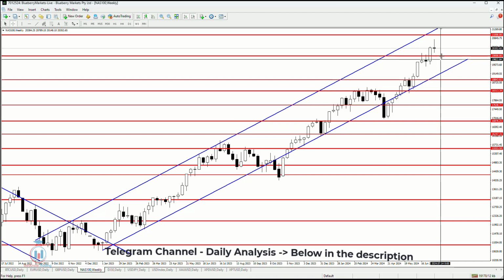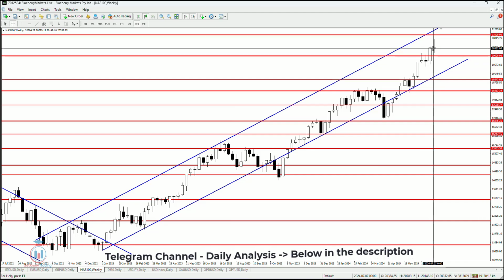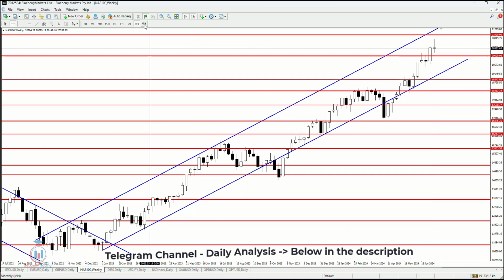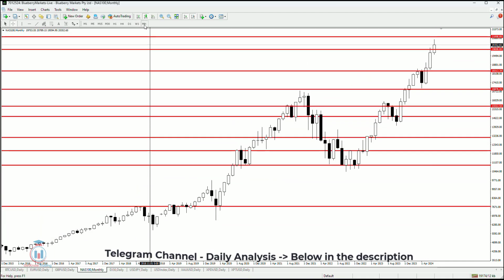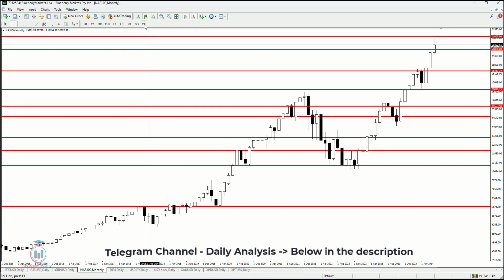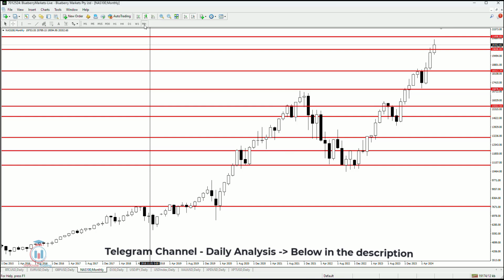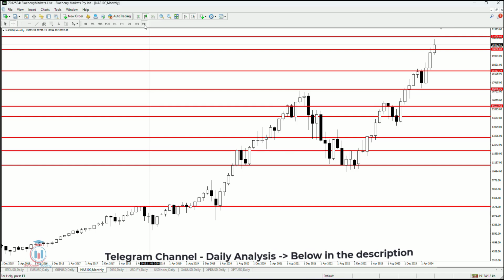The weekly time frame shows us an indecision candle, which means the price has closed very close to the open price of this week, which means indecision in the market. Now, on the monthly time frame, we can see how this looks. It looks like the price is trying to make another bullish breakout above 20,000 on the monthly time frame.